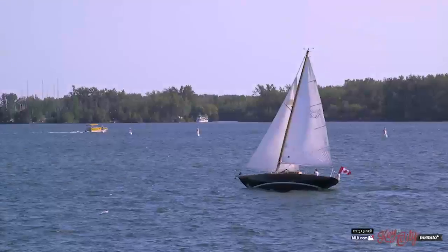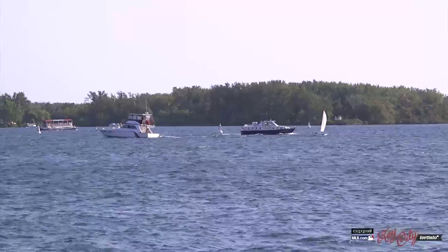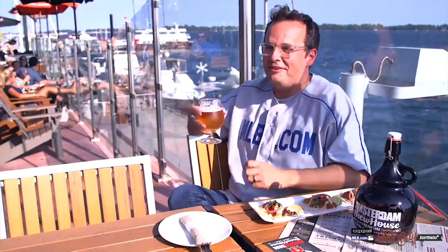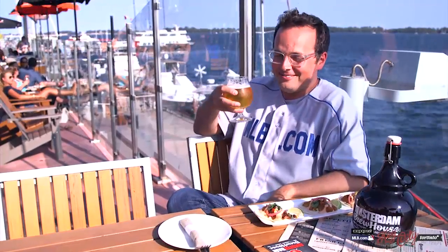And across the way, Toronto Island, the largest car-free community in North America. Beaches and amusement park, just a short ferry ride away. I don't know, it feels like the life. It feels like a proper reward for a true hero. Cheers.